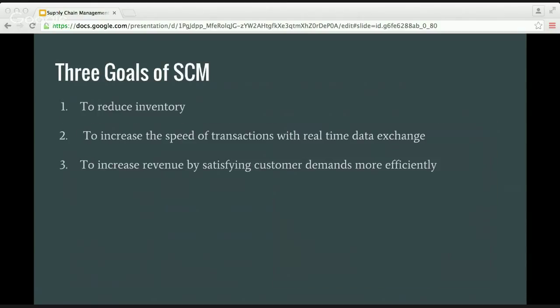Now onto the three main goals of supply chain management. The first goal is to reduce inventory. The second is to increase the speed of transaction with real-time data exchange. And the third is to increase revenue by satisfying customers' demands more efficiently.